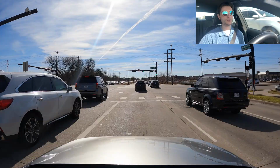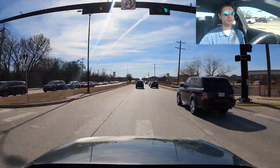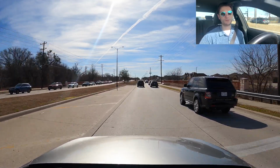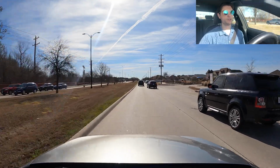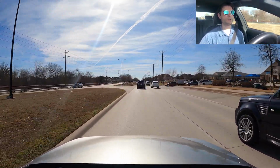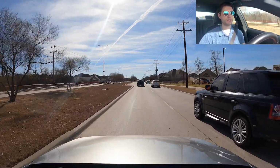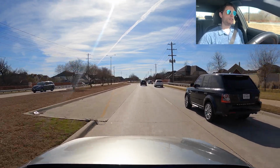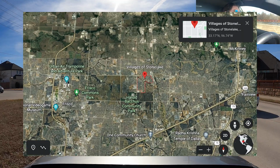All right, now we're over El Dorado. And this street is going to be a little bit quicker than some of the other videos I've gone through and toured because Independence is a little bit shorter than some of the other neighborhoods. All right, on this left side, this should be the villages at Stone Lake Estates. I'm correct, man. I'm such a good realtor. Okay, villages of Stone Lake.